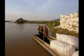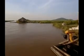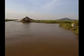It's now almost certain that this was indeed the lost city of Funan, and that this culture formed the foundation of the rich and complex Angkor civilization that followed.